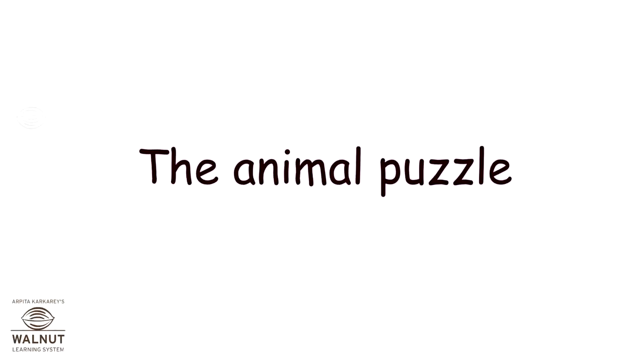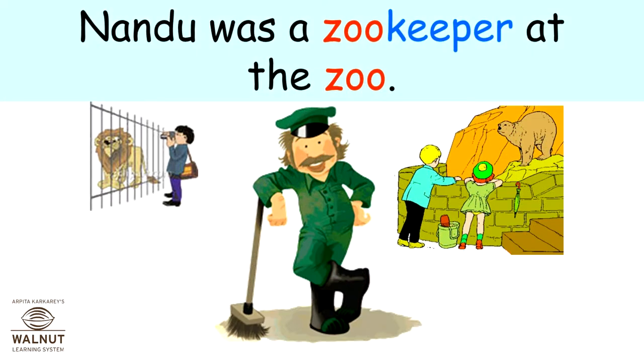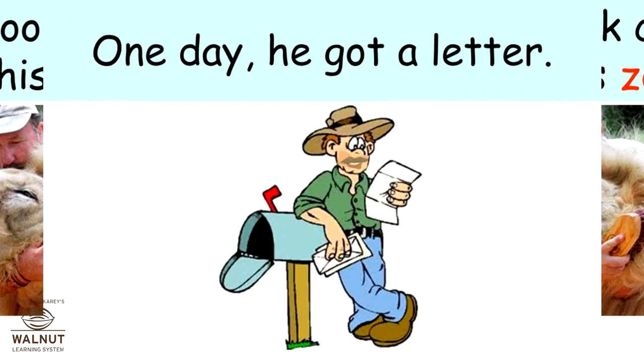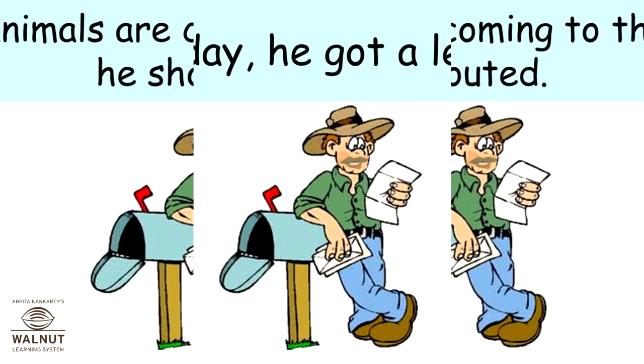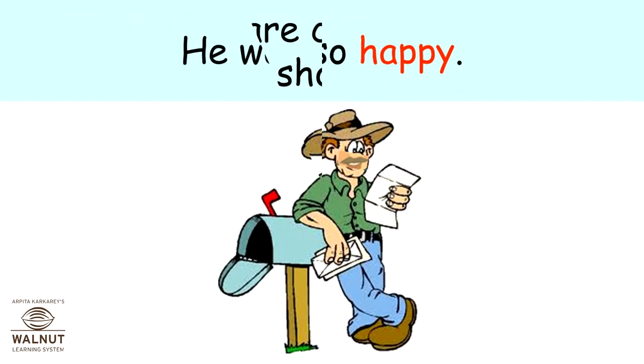The animal puzzle, body parts of animals. Nandu was a zookeeper at the zoo. Every day, he took care of animals in his zoo. One day, he got a letter. "New animals are coming to the zoo," he shouted. He was so happy.